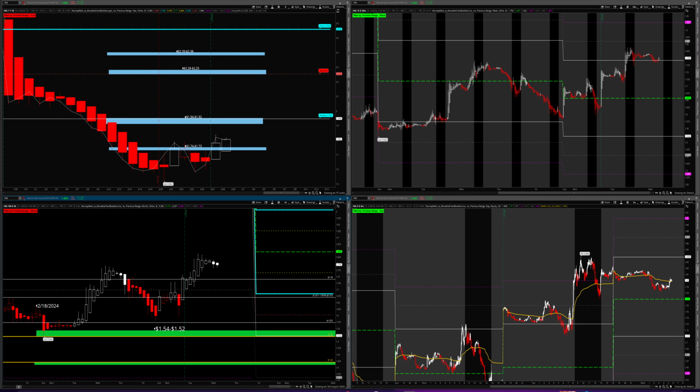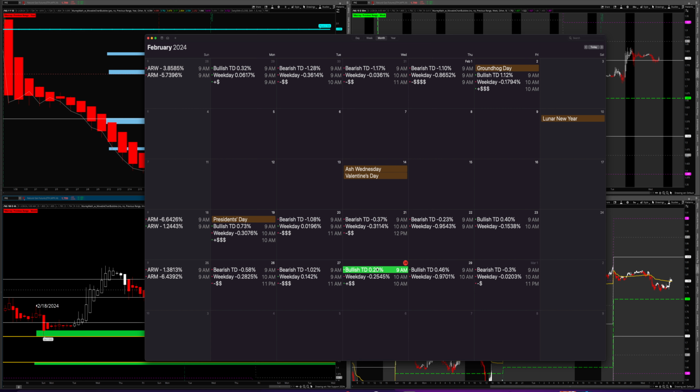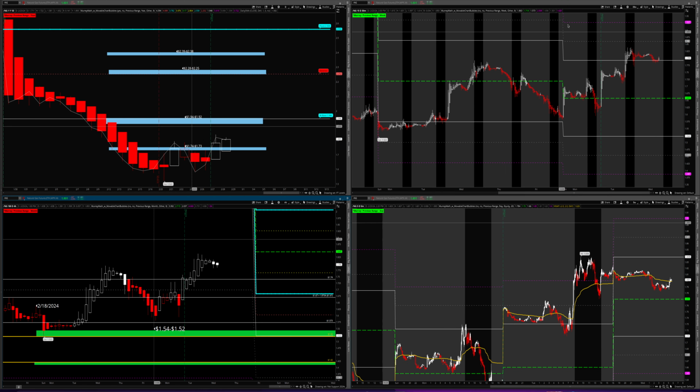Let's look at our midpoint real quick. And you see that 174 is a key level I was watching. I think the next target would be 194. And statistically, let's see what we got. It's a bullish trading day. It's all right. It's decent. Weekday is down, so you make money here if you go long. So far it's looking good, and then there's nothing here. So we'll see.